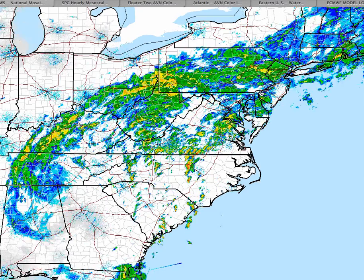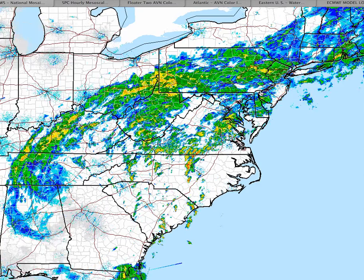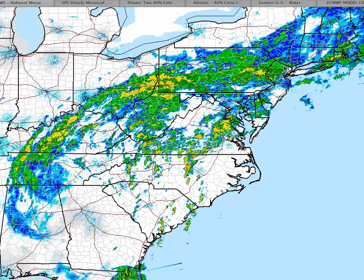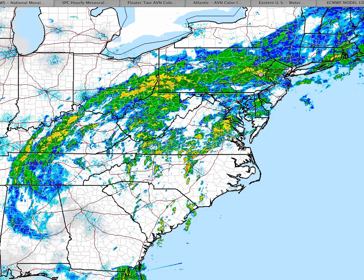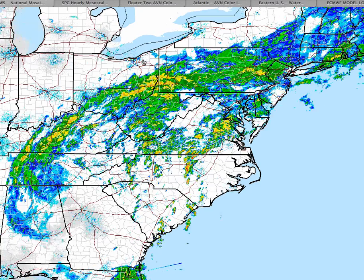Actually, it will be continuing all the way until Thursday afternoon, leading to a significant threat for flash flooding throughout the northern Mid-Atlantic, especially for portions of northern New Jersey and northeastern Pennsylvania, where the river basins in these areas are already significantly stressed. So what's causing all this rainfall?